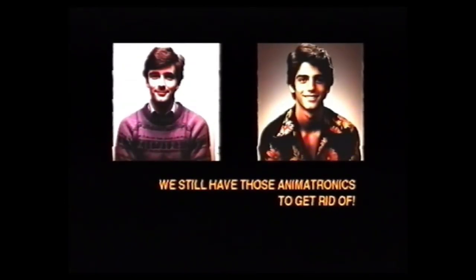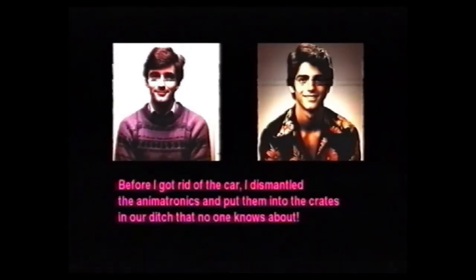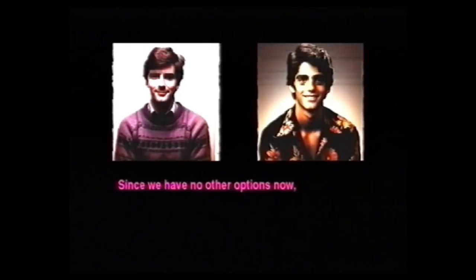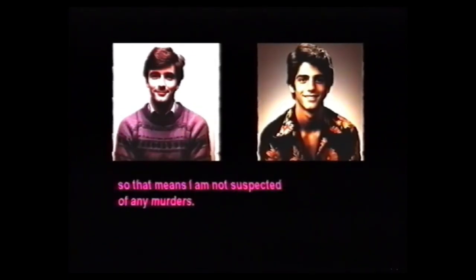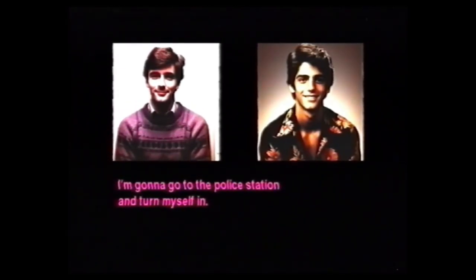Oh, fuck, William, the animatronics. We still have the animatronics to get rid of. Okay, wait. Don't panic. Before I got rid of the car, I dismantled the animatronics and put them into crates in our dish that no one knows about. Since we have no other options now, I've been thinking for a while. I've read the letter carefully. I am wanted for food regulations neglect only, so that means I'm not suspected of any murders. If that's the case, I'm gonna go to the police station and turn myself in.